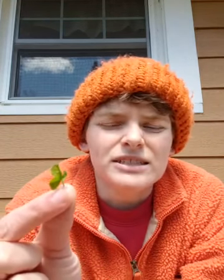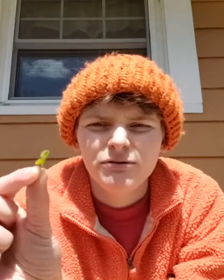Then last, we've got our clover. Clover is part of the legume family. And so this is in the same family as things like beans and peas, those sorts of things. And usually when I give these a try, they taste a little bit like peas. Like if you got a pea pod straight from your garden. They're very good.